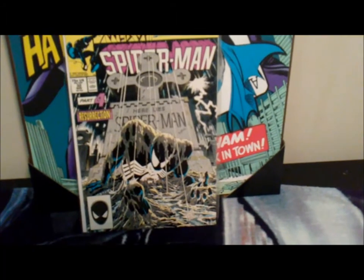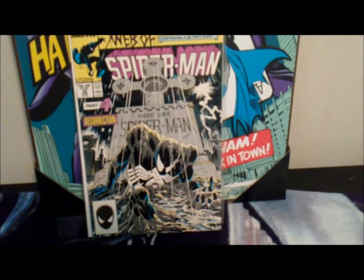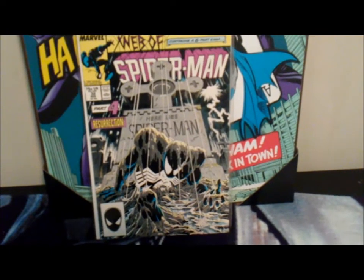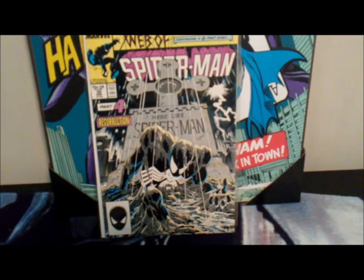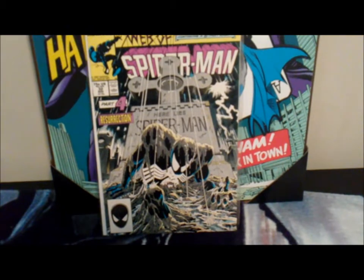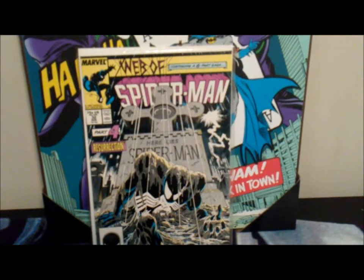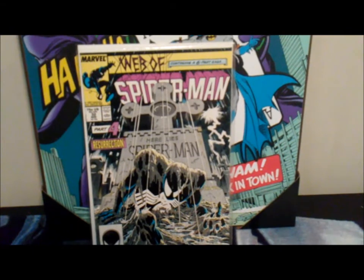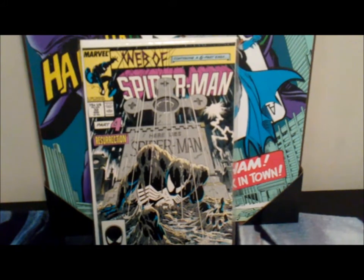For your first main event, we have The Web of Spider-Man #32, 1987. This is part of Kraven's Last Hunt. This is when Kraven buries Spider-Man alive, and he ends up donning the black costume and being Spider-Man himself. I thought it was very cool. I said some months ago in my videos that Fred Hall in his collection is going to start picking up Kraven's Last Hunt. So I'm putting a dent in it. This is the third book I've bought, and I have 3 more to buy.